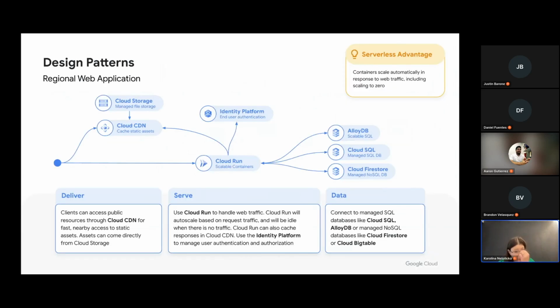So public websites, how would you build a public website on Cloud Run? So here in the middle, we have Cloud Run, where we're running our application. For storage, you want to use one of our serverless storage systems. For example, the AlloyDB database, the Cloud SQL database, or Cloud Firestore. There are several other options as well. You can use Identity Platform for end user authentication and Cloud Storage. You can use Cloud CDN for static assets, and you can cache some of those in Cloud Storage.